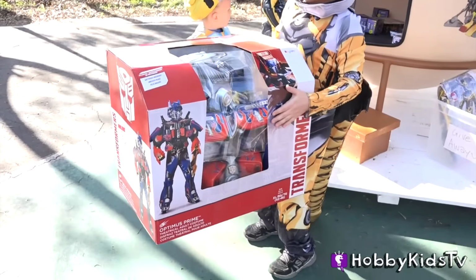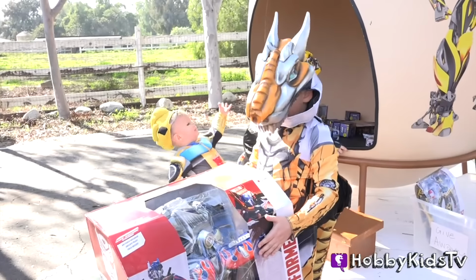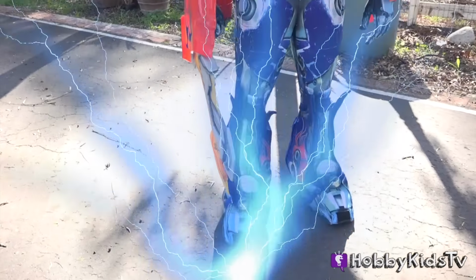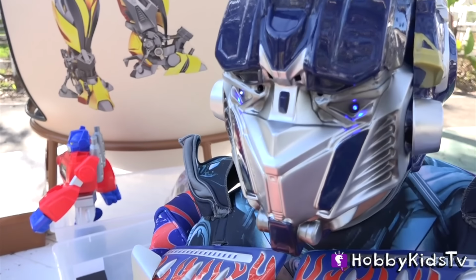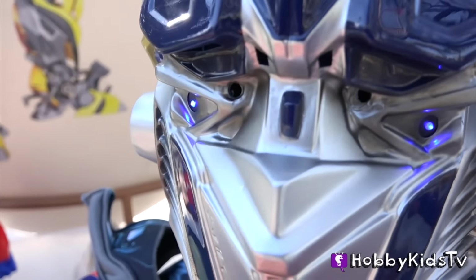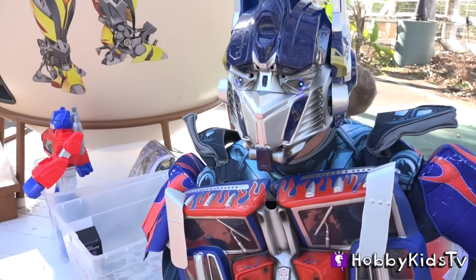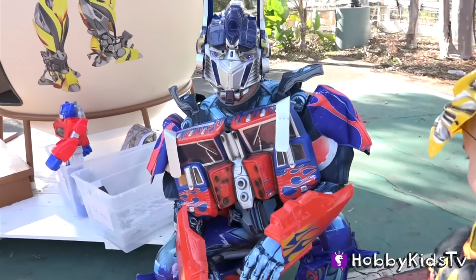Whoa! It's an adult-size Optimus Prime suit. All right, give me the camera, Hobby Dad. You're going in that thing. You got it. Nice get up, Optimus Prime. Ooh, look at his eyes glowing. That is cool. Excuse me. I had some bad energy on.